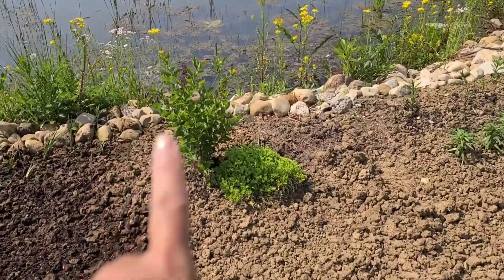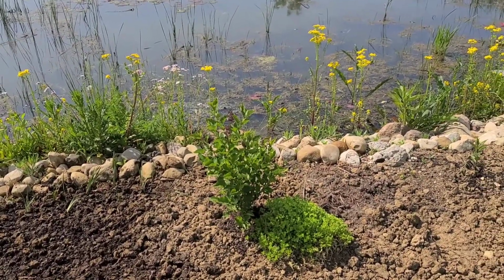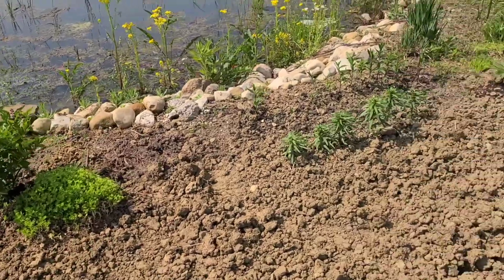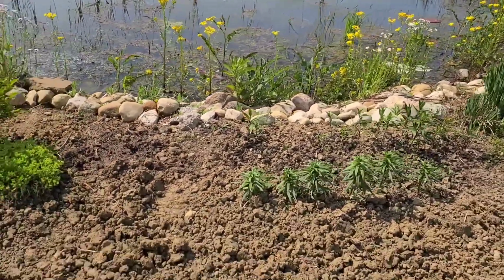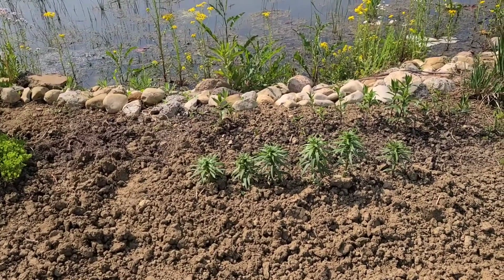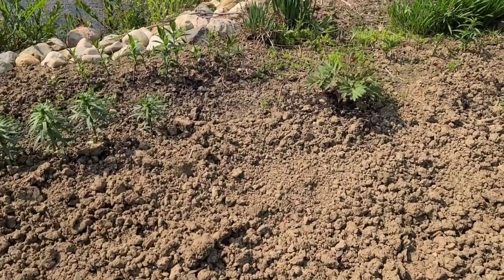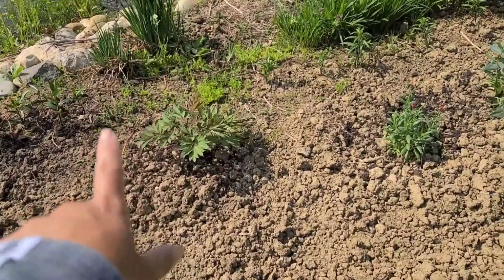This one is called lilac, Miss Kim lilac. So these are big lilies, and this is, of course, peonies.